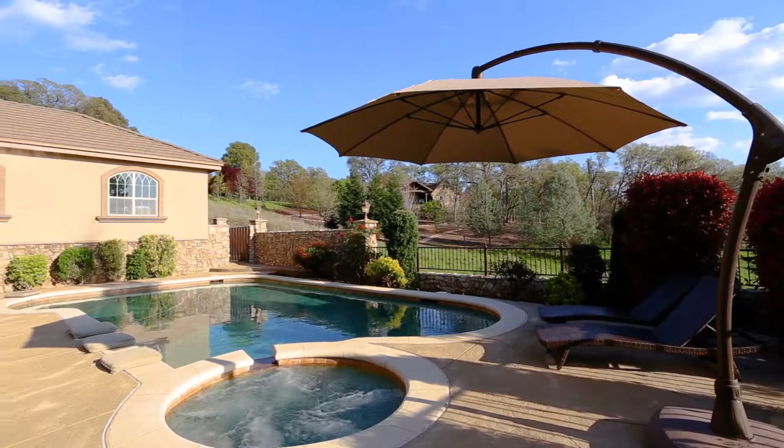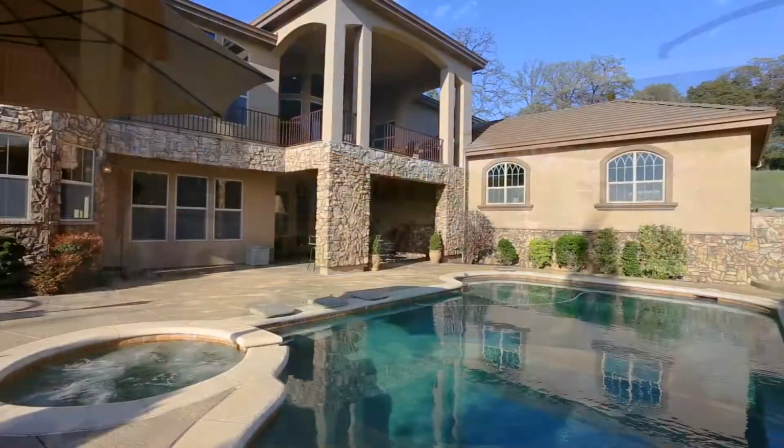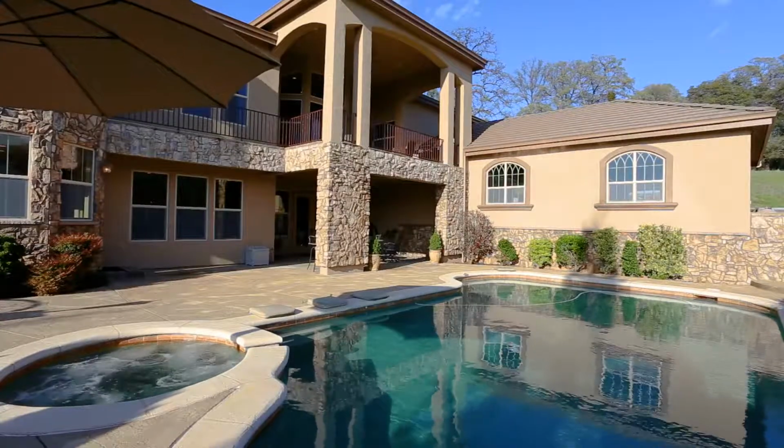Outside is where you'll find a large patio with a fantastic in-ground swimming pool and a hot tub. This would make a great place for summer barbecues and gatherings with friends and family.